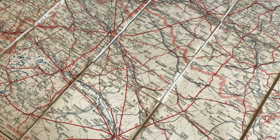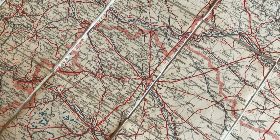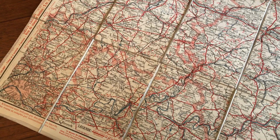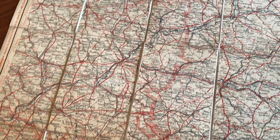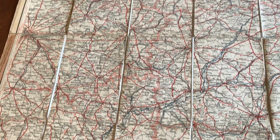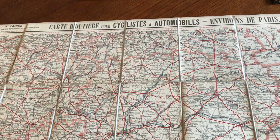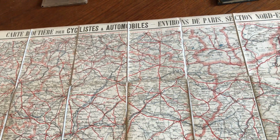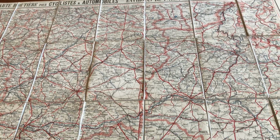It's color lithographed and printed in France. Paris is down here in the lower left corner. This is the northeast environs of the Paris region. And the key at the bottom notes various types of routes for bicyclists, as well as those routes which were paved well or perhaps more difficult to travel on.